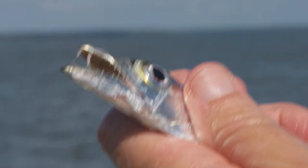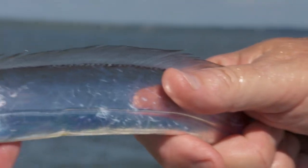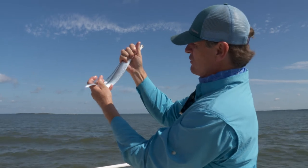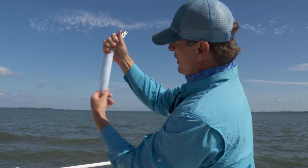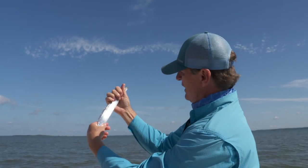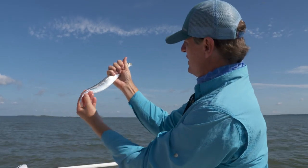Huge teeth, long skinny body, and look at the very reduced caudal fin, the tail. It comes to a point, and you can see this dorsal fin runs all the way down the back. Of course, looks almost scaleless, very, very shiny. Wow, what a neat animal.